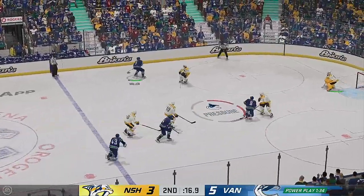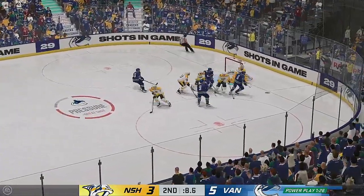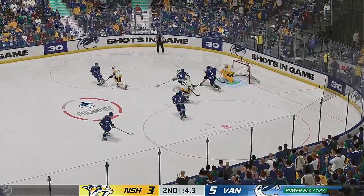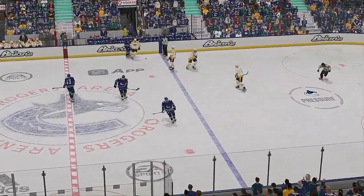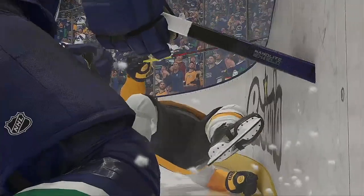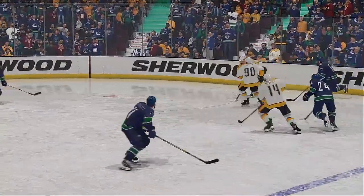To Miller. Vancouver's on the attack. Quick pass to Garland. And there's the save. Here's a chance in front. And that goes off a player. Still another 20 to go here in this one. Join us for period number 3 next.